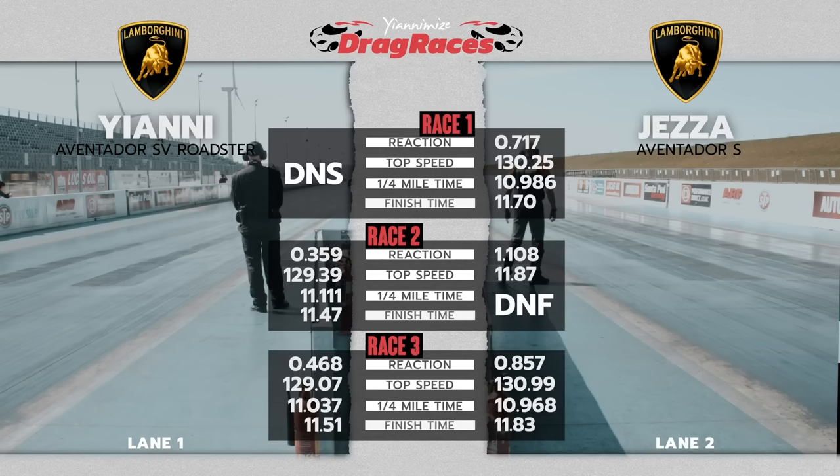Race three was a decider. It was 1-1 going into this. I had a better reaction time than him. I pretty much halved his top speed. Again, he was slightly faster than me. And what's interesting, even though I won the race because I got away quicker, his quarter mile time was slightly faster than mine. And the overall finish time from start to finish, mine was 11.5 and his was 11.8.